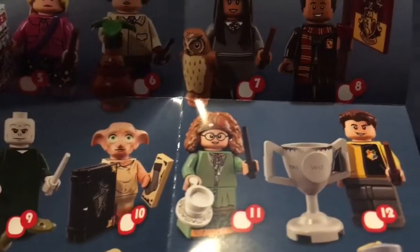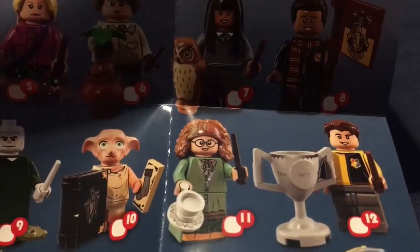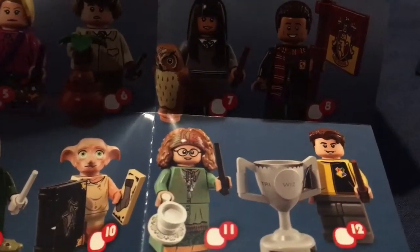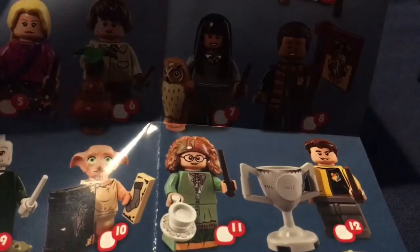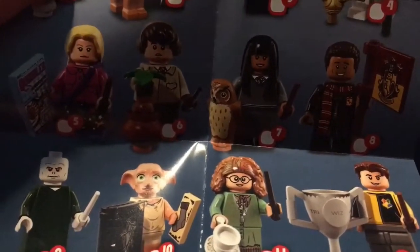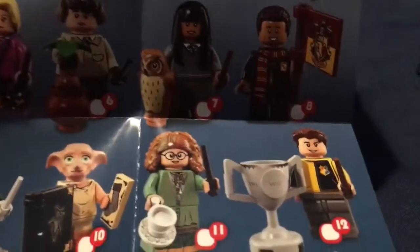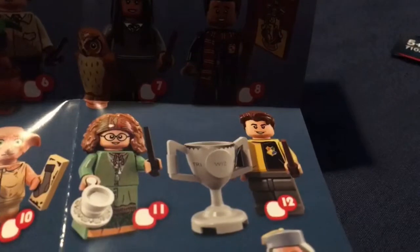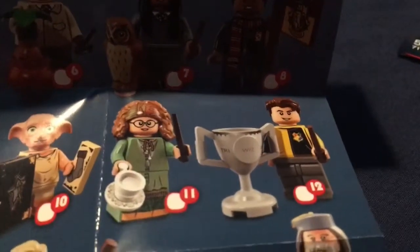Dobby. I can't believe I've forgotten her name. She's the teacher in Prisoner of Azkaban. How have I forgotten her name? Alright, hold on. And then we got Cedric Diggory from Goblet of Fire with the Triwizard Cup Portkey.